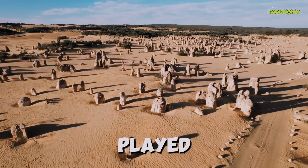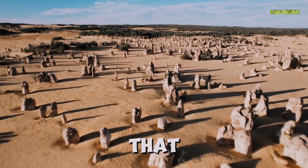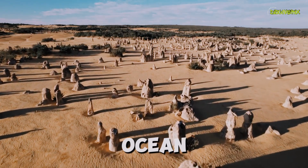Another theory proposes that tree casts played a role in the pinnacles' formation, with roots becoming groundwater conduits that led to the precipitation of indurated calcrete. Wind erosion subsequently exposed these calcrete pillars.